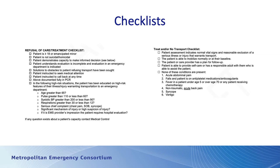Vertigo has become harder and harder to evaluate as we become more sophisticated with imaging. So more and more patients who have vertigo, we have to evaluate to see if they have any evidence of stroke involving the posterior circulation of the brain, meaning the brain stem and the cerebellum. So vertigo is a difficult evaluation, and I don't think can be adequately evaluated in the field.